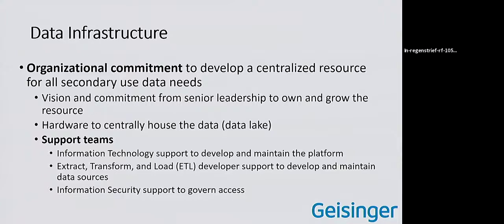So we created this data lake with a central hardware infrastructure that allows users to access it across the organization. We also centralized our support teams. I think we went from 200 or so analysts that were split out in a business intelligence role across the organization, and then consolidated that into a single core of about 120 or so analysts that serve all the needs of both the operations and the research world. Those support teams develop and maintain the platform.